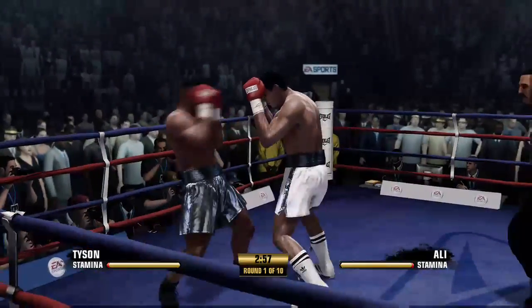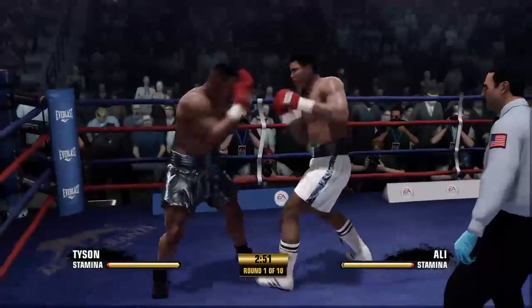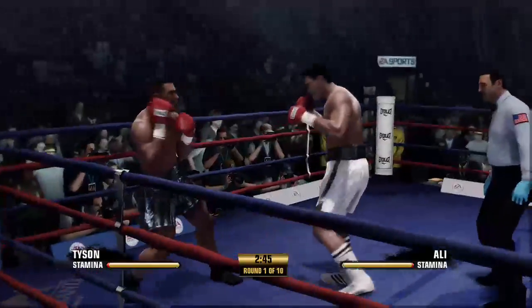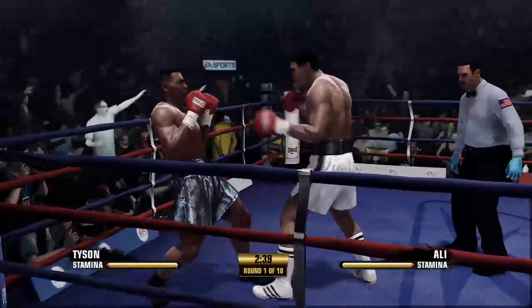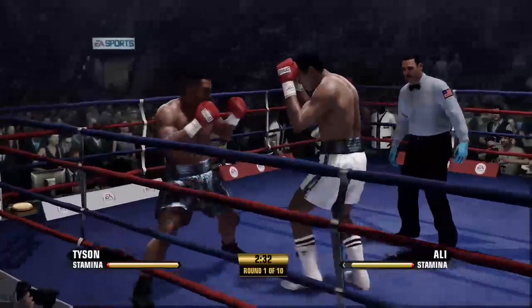First round underway in this scheduled 10-rounder. A well-placed left hand up top. Hits him in the mug with the right. Right hand over the top, very accurate with it. Staying away from those headshots with his defense up top.